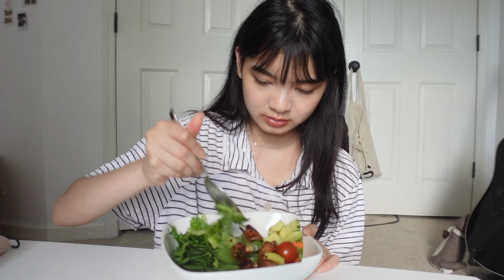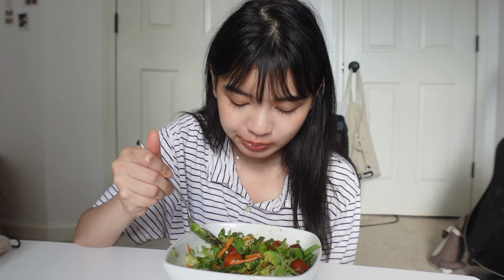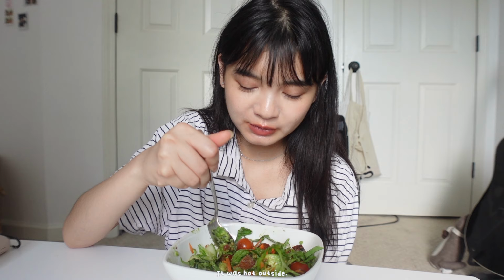I cooked a different variation. I don't know, I think it's a couple videos back. Here's a cherry tomato for a garden. It was hot outside, so you can feel the warmth in the cherry tomato.